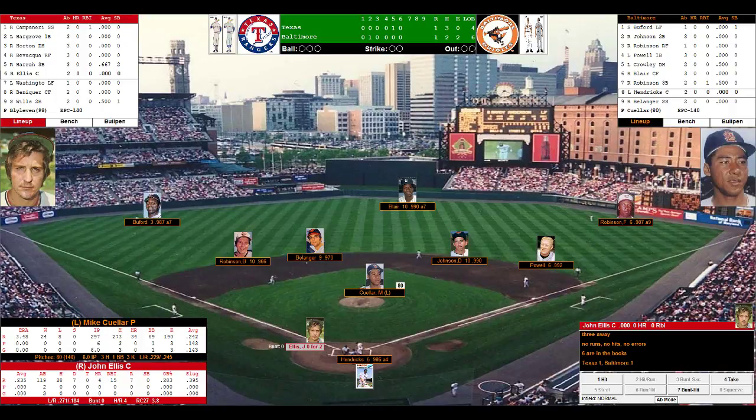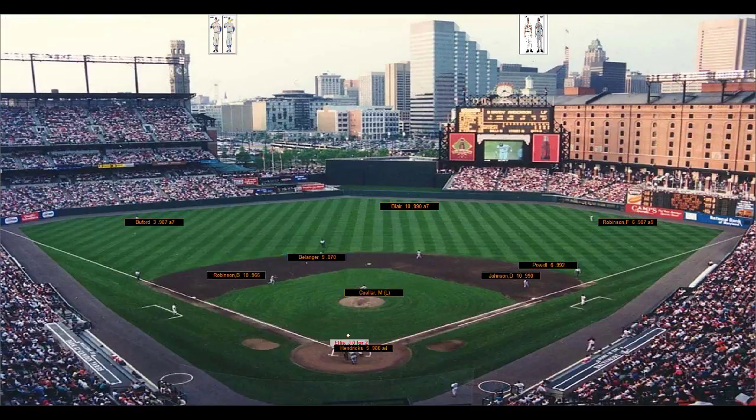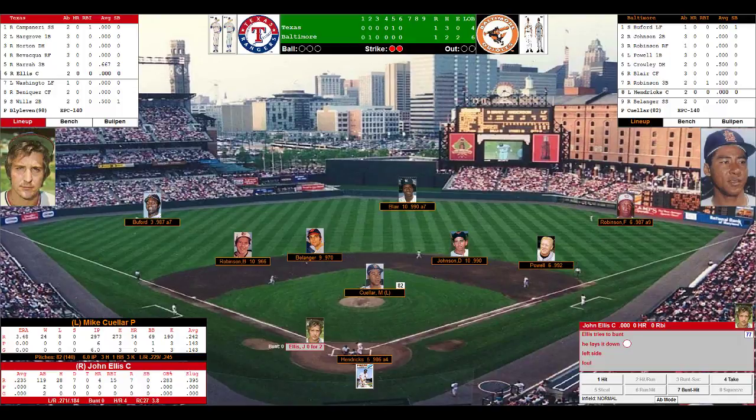So, due up for the Rangers: Ellis, Washington, and Beniquez. Cuellar now is 80 out of 140. Ellis 0 for 2. Ellis is going to try to drop a bunt down here. This would be a total surprise if it works. Cuellar sets and delivers. Ellis puts the bunt down, but it goes foul. So no balls, 2 strikes now. Ellis to swing away. Here's the pitch.